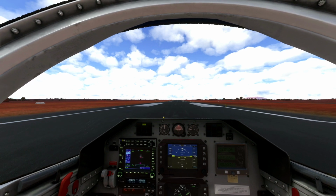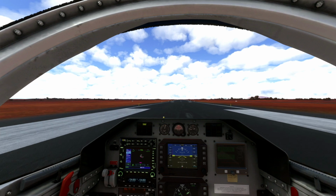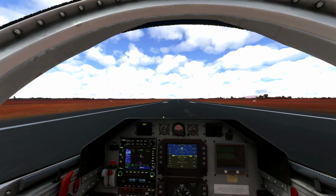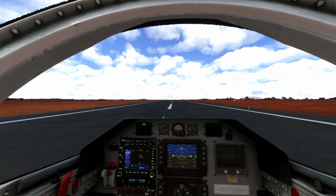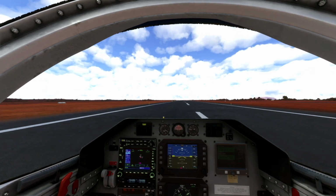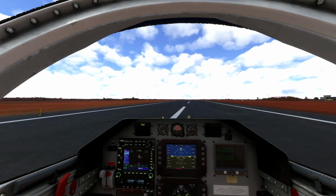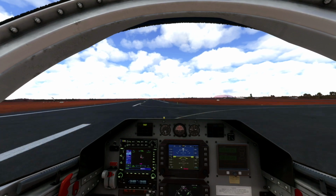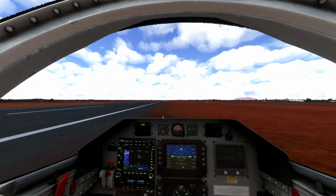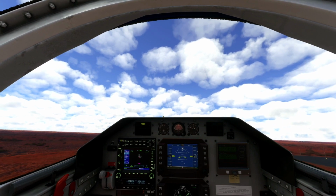I did change the time of day. Me being here in Western Australia, I forgot that it gets darker earlier over here, so over where we are now. So yeah, a little bit squirrely, must be a bit of a crosswind, but we're up.